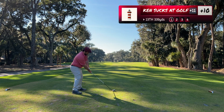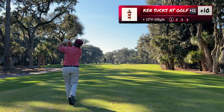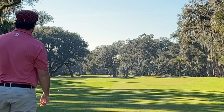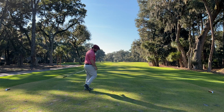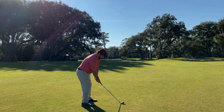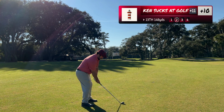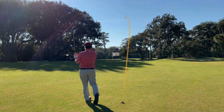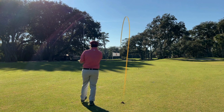With this tee shot on the 13th, you want to make sure you're on the right side of the fairway. I drop kicked that one right into the right side of the fairway. Perfect placement, and it just kept rolling out. Leaving a good yardage in, I kind of discussed it with myself, but I got a 7-iron in, 148 yards into a stiff breeze. It felt good. Best strike of the day.